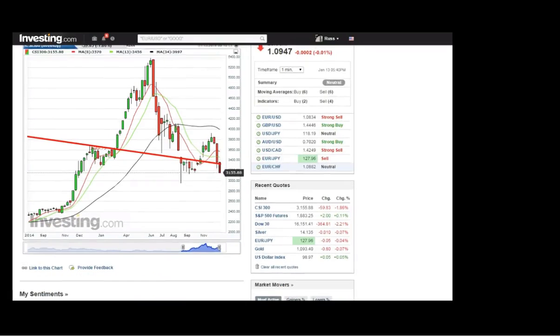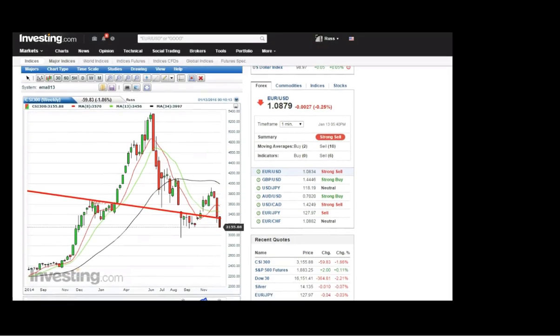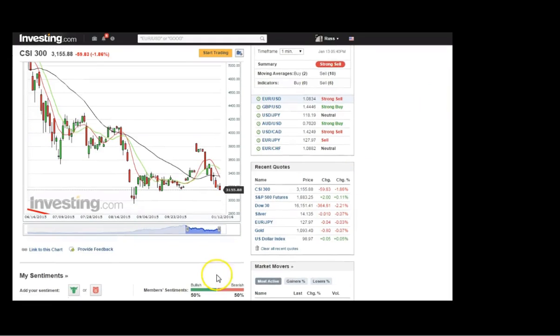The other thing I didn't realize is the Shanghai Stock Exchange. We had a Shanghai CSI. I guess this is similar to our S&P. This is the CSI 300. So I thought it'd be fun to look at this since I didn't realize that I can get quotes for Shanghai exchanges. You can see the break here on the daily.